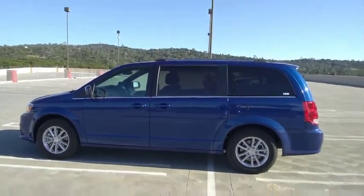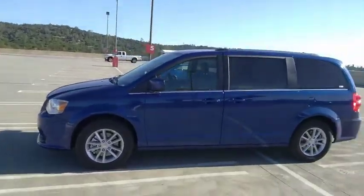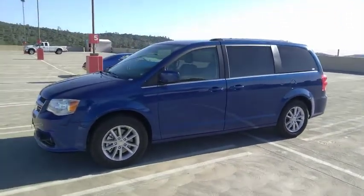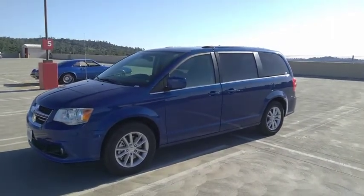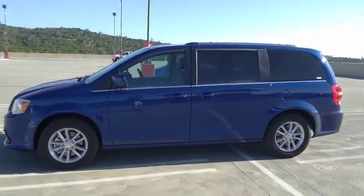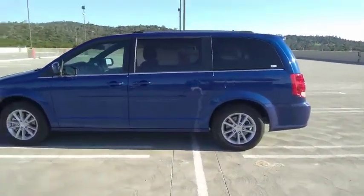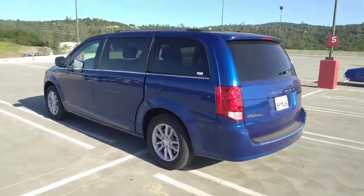Decided we'd do something a little bit different. So today's subject is a 2019 Dodge Grand Caravan. And yes, they still make these. Originally these were planned to be replaced by the Chrysler Pacifica, and they turned out to be so popular and such good value that Dodge and Chrysler decided to keep selling them. So here we are in the flesh.